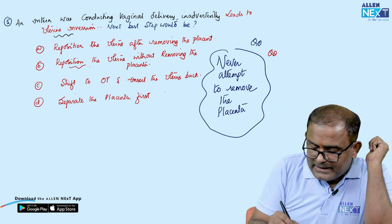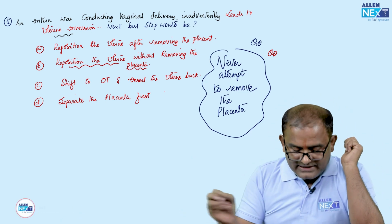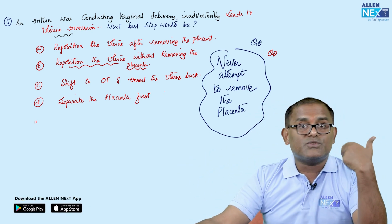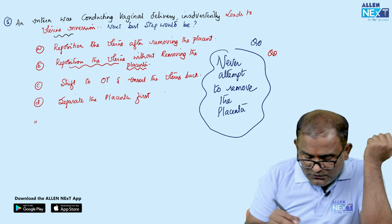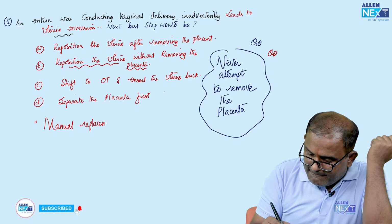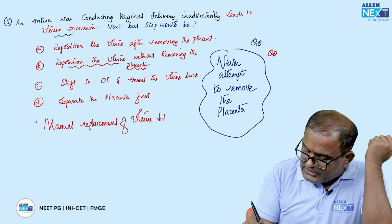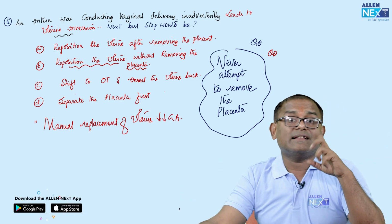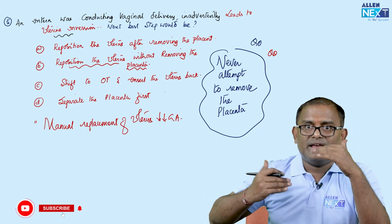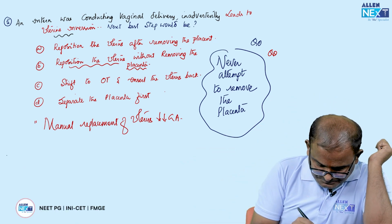That is the first important take-home message in the management of uterine inversion. Understand? That is repositioning the uterus without removing the placenta. You got my point? So first, never attempt to remove the placenta. Then, manual replacement of uterus under general anesthesia. Please make a note of it. Manual replacement of uterus under general anesthesia. And another important point, what is the technique we will follow? The part which is delivered first is what, doctor? Replaced last. Please make a note of it.